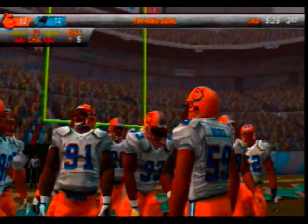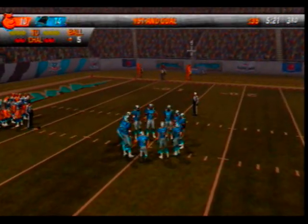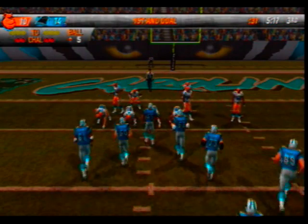I tell you, the defense has to do a better job of coming up and clamping down on the receiver whenever he enters their zone. It's first and goal at the 5.